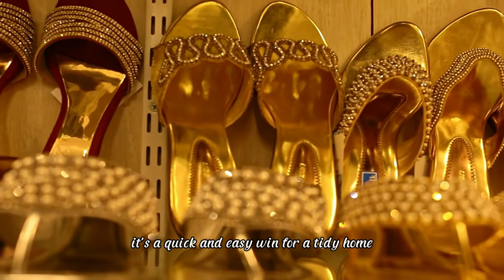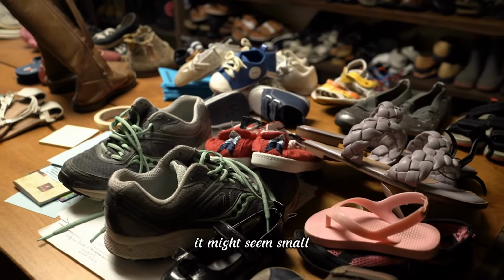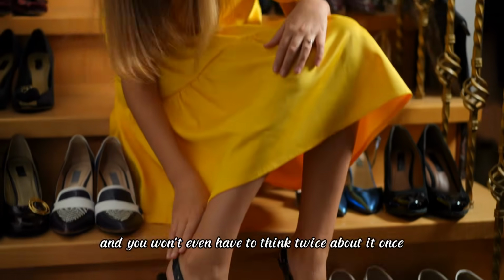It's a quick and easy win for a tidy home, so next time you come in, just take that extra 30 seconds to put your shoes away. It might seem small, but it's a game changer for keeping things organized, and you won't even have to think twice about it once it's a habit.